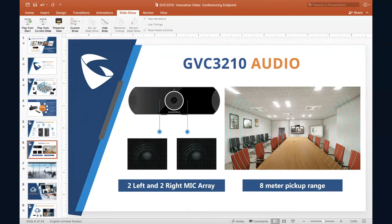The GVC3210 comes equipped with sophisticated noise shield technology to block out any background noise and maximize audio quality. Additional features include an advanced four microphone array, two on each side, with beamforming capabilities. Also, a high-end 16-megapixel CMOS sensor with electronic pan-tilt-zoom feature for easy camera view adjustments, as well as Miracast for convenient content sharing, and an impressive 8-meter sound pickup range.